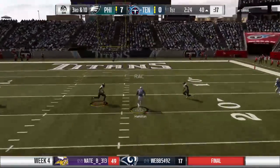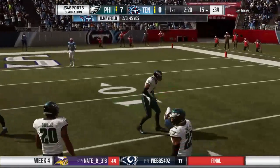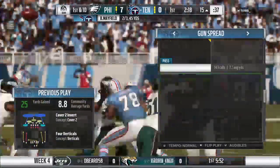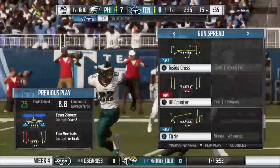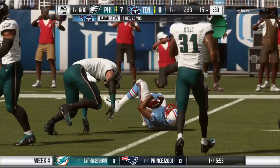Mayfield. And he finds Hamilton. That's complete. And he's going to be taken down, but not before reaching the 15-yard line. And they pick up 25 as they convert on third.